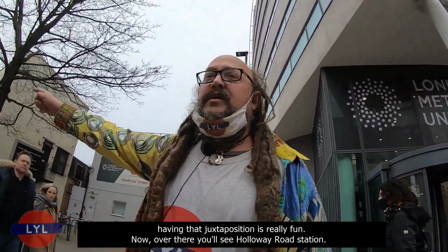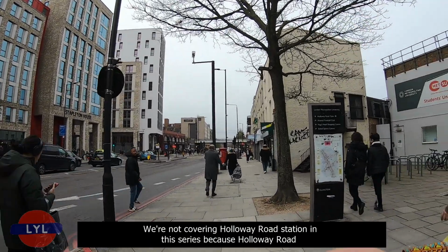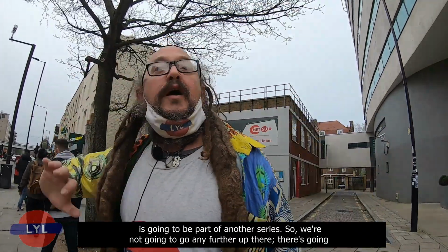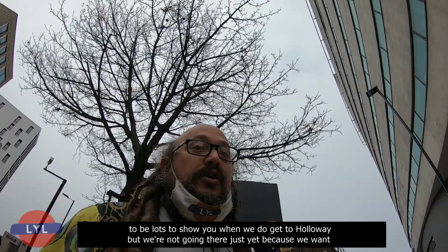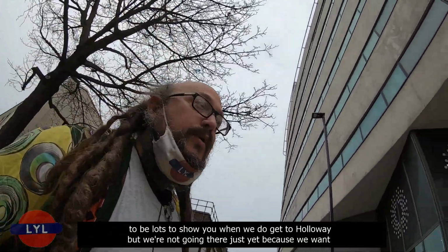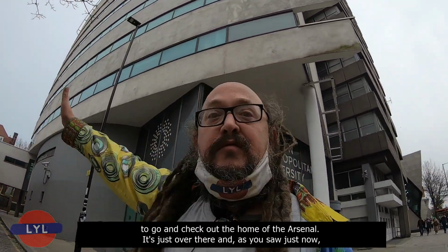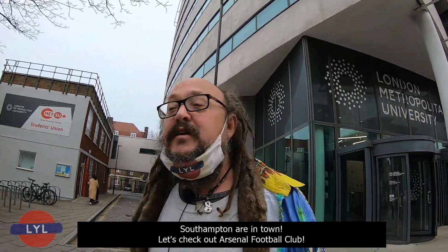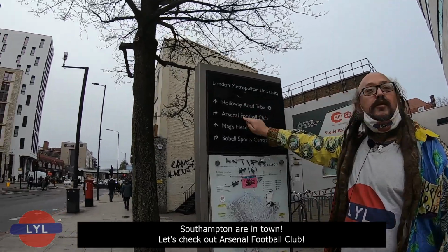Now over there you'll see Holloway Road Station. We're not covering Holloway Road Station in this series because Holloway Road is going to be part of another series. So we're not going to go any further up there. There's going to be lots to show you when we do get to Holloway, but we're not going there just yet because we want to go and check out the home of the Arsenal. It's just over there, and as you saw just now, Southampton are in town. Let's check out Arsenal Football Club.